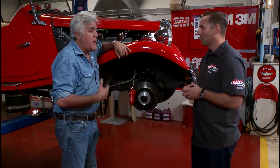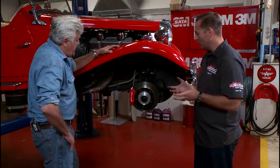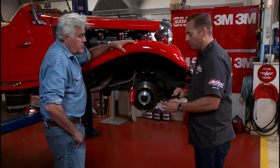And you got one good stop, but there was a lot of fade, whereas now, boom, it's just like that. Right. And it allows you to keep the classic looks of the car intact. And everything here is bolt-on. You can see, here's one of the brackets we made for it. It's just a simple bolt-on bracket.